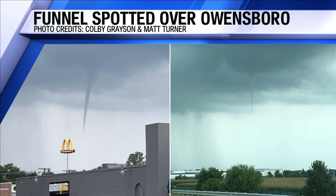We begin tonight with a shocking sight in the skies above Owensboro this afternoon. A funnel cloud briefly appearing during a pop-up storm. It certainly got a lot of attention today. Many of you contacting us asking what was going on. Take a look at some of the pictures that many of you sent to us. You can clearly see what looks like a small funnel cloud coming down from out of a storm cloud.